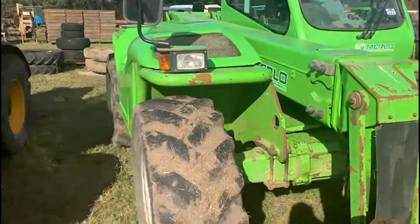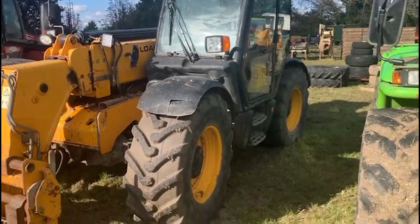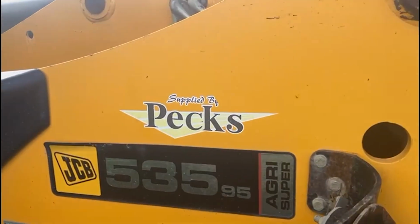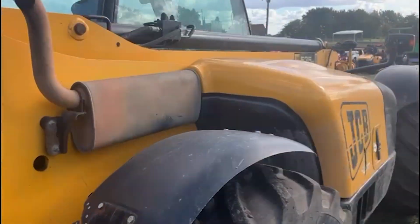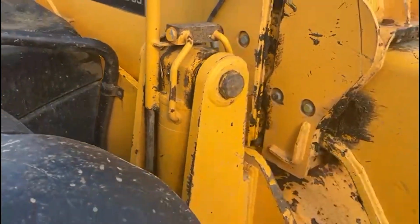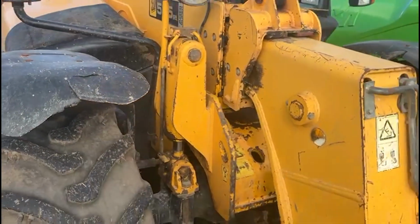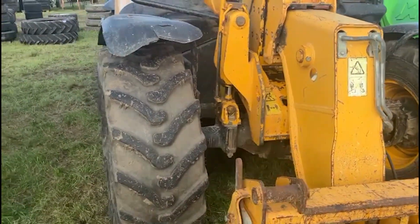Merlo telehandler. This one is a JCB 536, I think. Is it a 536 or 535-95? Hang on. 535-95. Come from Pex, our local JCB dealer. An agri spec machine. But the bit that I've never seen on the 9 metre before is the self-levelling, with the levelling ram on the front there. So that's a little bit different. Anybody else run one of those machines with a self-levelling ram on the front? I think this has come from a local farm. All looks good, good tyres on it.